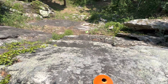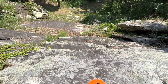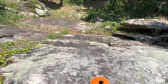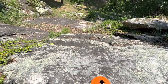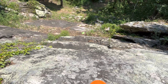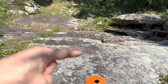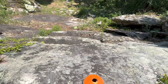I've never done this feature in the wet. I've probably done this line on the feature 20 times in my life, and I wouldn't do it in the wet because it can get pretty slick. In the dry, it is not nearly as scary once you do it as you think it's going to be. The reason for it is this section right here, where I couldn't place the cones because it's too steep.